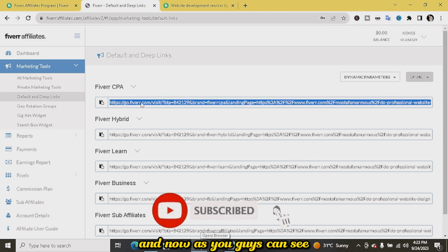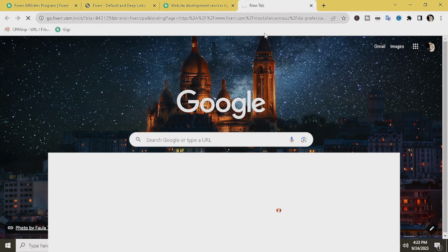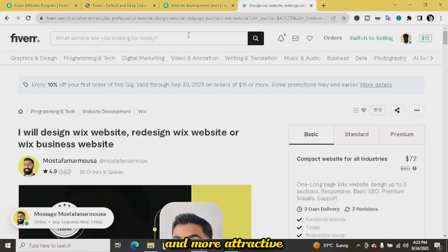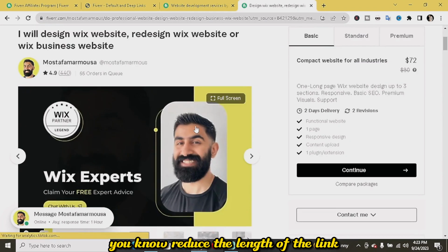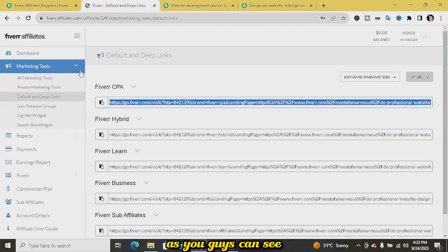And now as you guys can see, the link is very long, okay? It's so long. In order for you to shorten it, in order to make it look more convincing and more attractive, you can go to the site bit.ly.com, or you can just go to shorten URL, okay? And they're gonna reduce the length of the link, and it's still gonna take you to the same landing page. So guys, it's so easy as you guys can see.